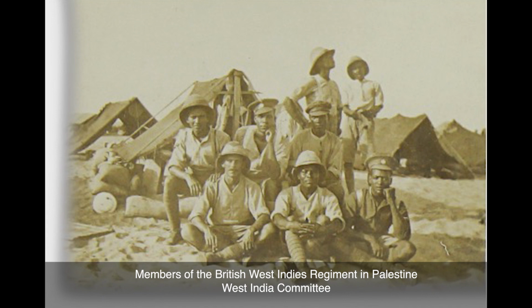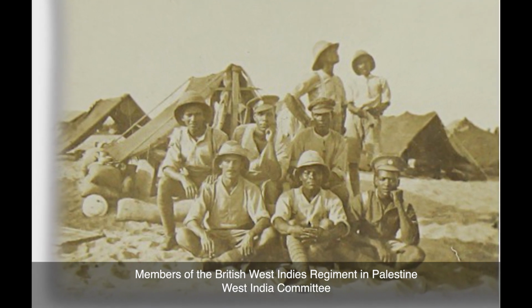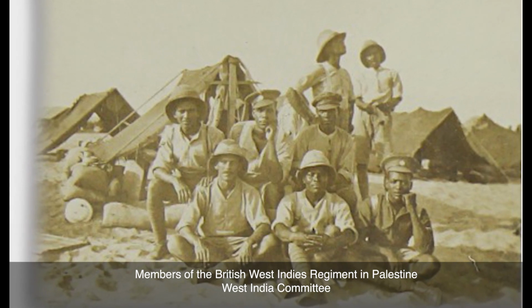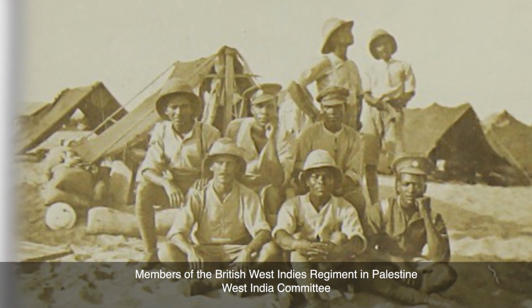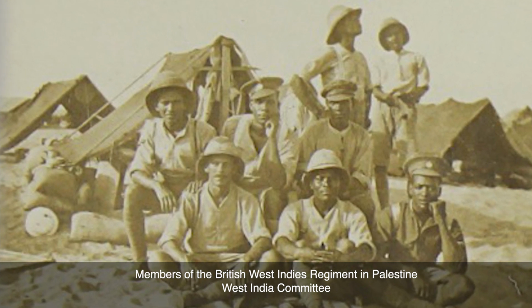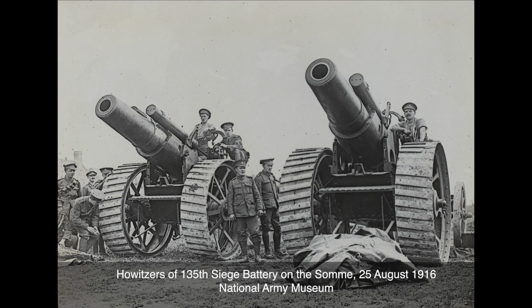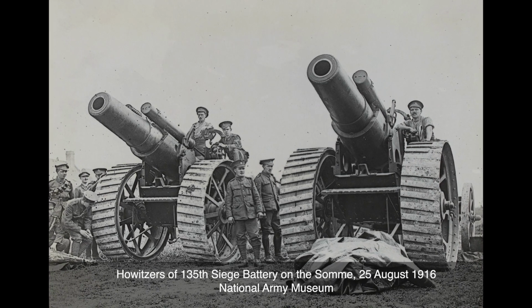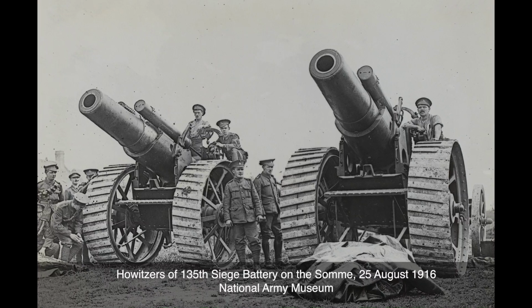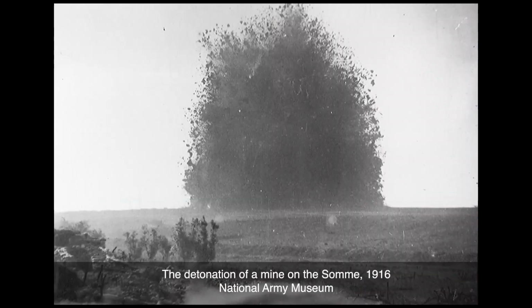Due to colonial policies, the War Office did not wish to have non-white troops fighting white troops. Therefore, the 1st and 2nd Battalions were sent to Egypt and the 5th to fight the Turkish Ottoman Empire. The other battalions were sent to Europe, where they were employed as labour battalions, providing vital support alongside many British battalions on the Western Front. They served in some of the most famous battles, including the Somme and Ypres.